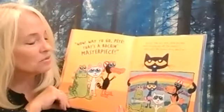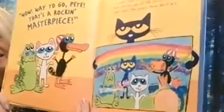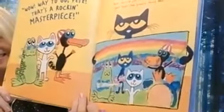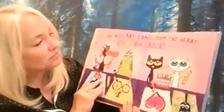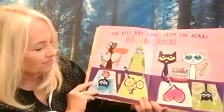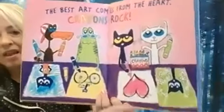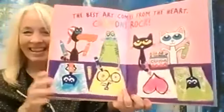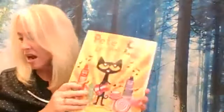See, that's the groovy thing about art. He drew all of his friends, and they like it. Way to go, Pete. The best art comes from the heart. Crayons rock. Isn't that great? Look, his friends are all doing a picture of Pete. Excellent. The end. Great job, Pete.